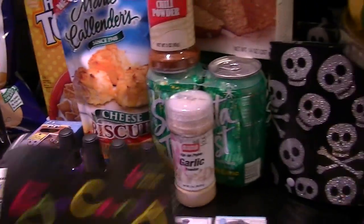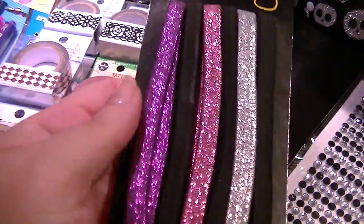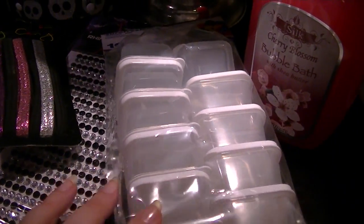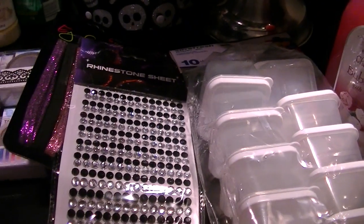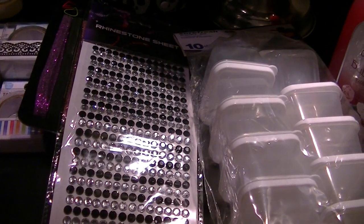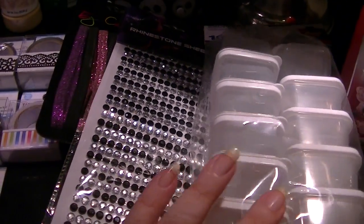I also picked up, let's see, where should I start? I got some hair stuff for me to put my hair back when I wash my face. I got some more of these little tiny containers to put my loose beads and seed stuff. And I also picked up a pack of this rhinestone sheet, and they're individual black and clear rhinestones, and I always have a hard time finding the adhesive black ones.